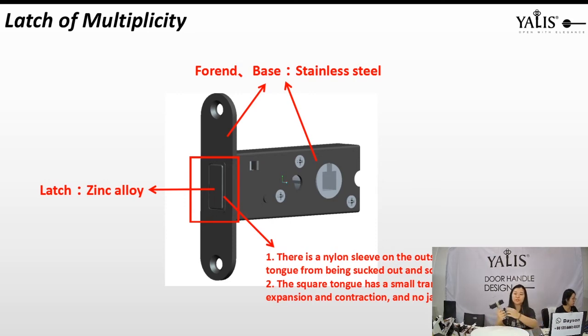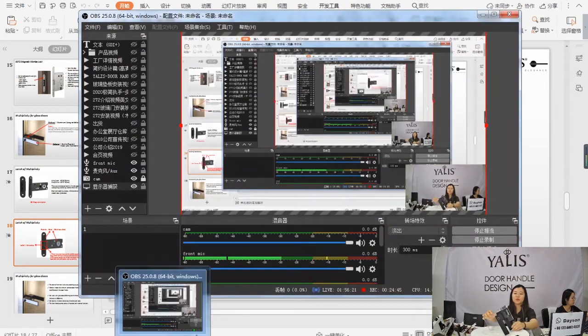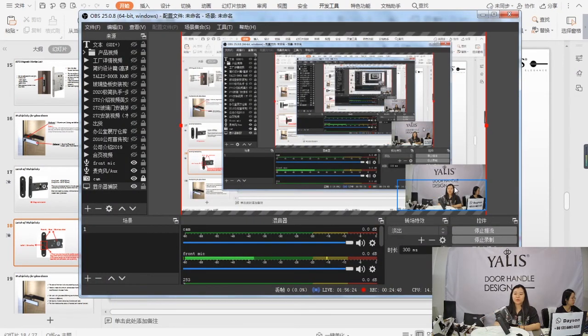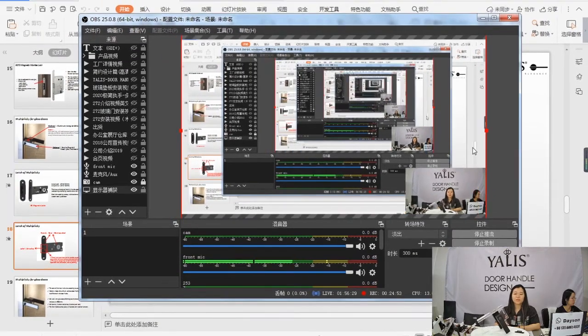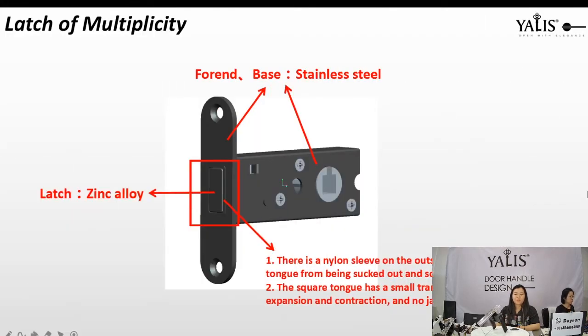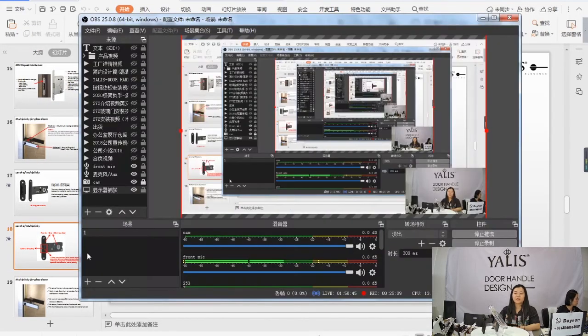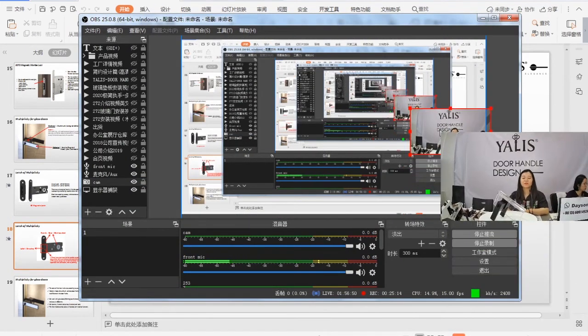Please have a look at this lock closely. There are little squares on the outside to prevent the square bond from being scratched out, and the squares are in the recess. The square bond has a small transition around it, a smooth expanse with no jumping. Next page.